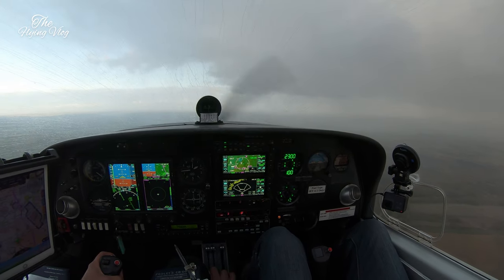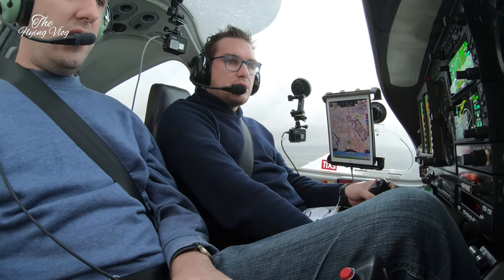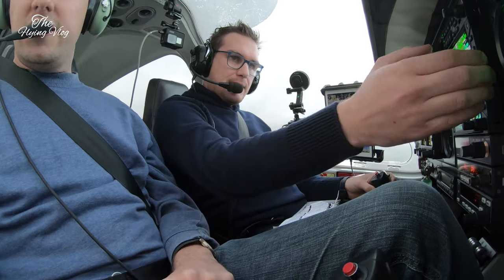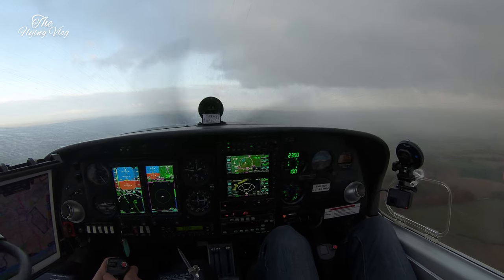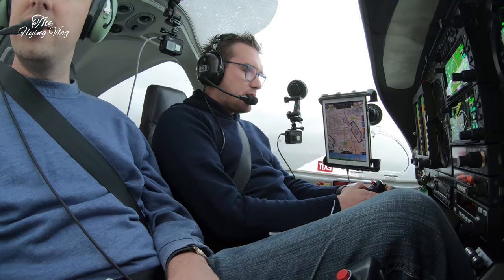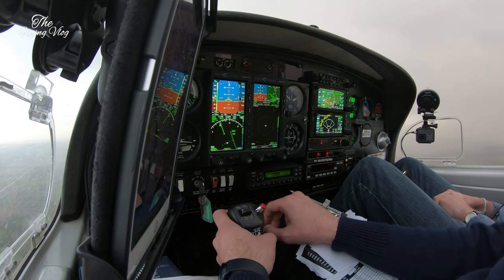Golf 2-11, we just cleared the weather to our southeast. Now going to change to Oxford Radar 125.090, is it? Golf 2-11, Yankee, thanks, good day. Oxford Radar, good afternoon again. Golf 2-11, Yankee.